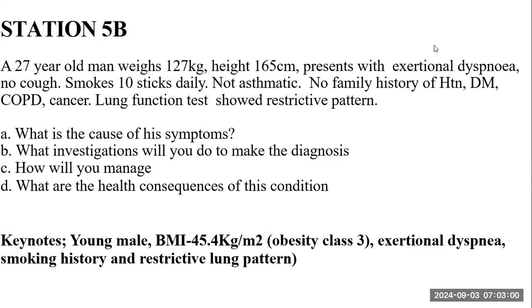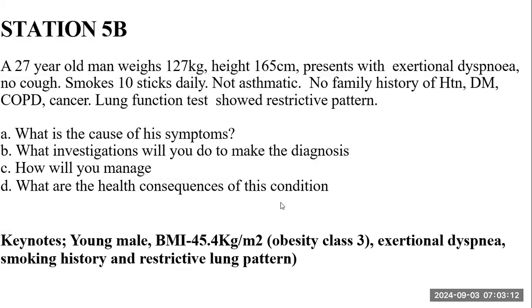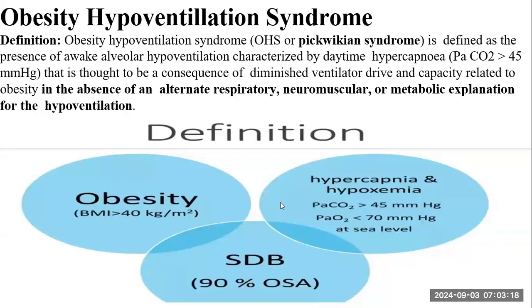So, okay, this is basically what the patient has. The patient actually has obesity hypoventilation syndrome. Another name for obesity hypoventilation syndrome is Pickwickian syndrome. It is defined as the presence of awake alveolar hypoventilation characterized by daytime hypercapnia of greater than 45 millimeters of mercury, thought to be a consequence of diminished ventilatory drive and capacity related to obesity, in the absence of an alternate respiratory, neuromuscular, or metabolic explanation for hypoventilation.